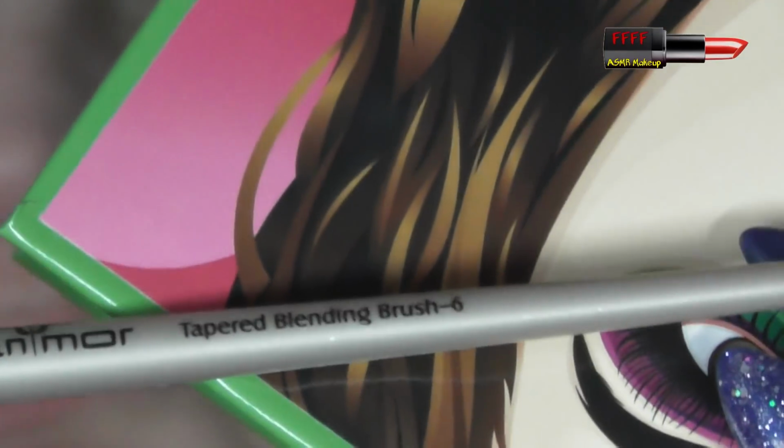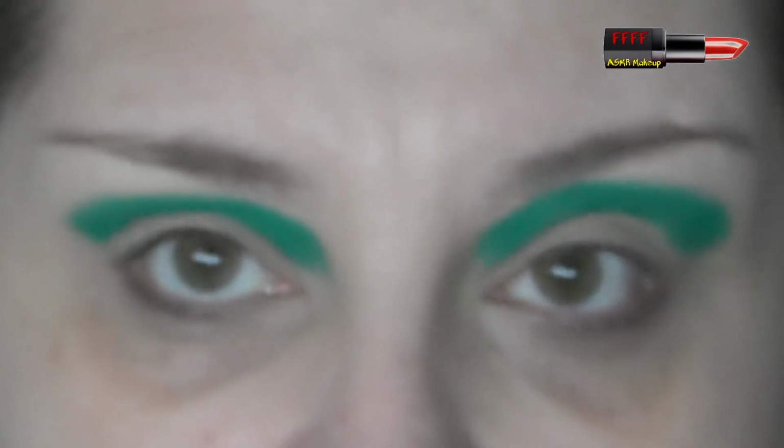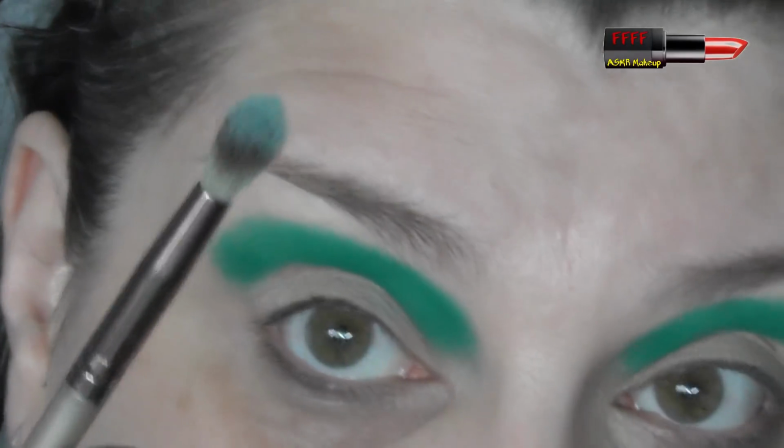I mentioned this brush set in my Can You Trust Me? Oh no, my best brushes, which brushes I recommend. This is the set that I'd linked. It is clean. It's just slightly stained from a different green that I used.